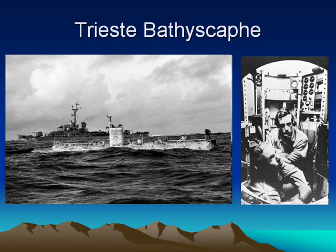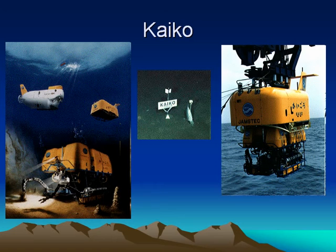The next vessel to reach the bottom of the trench was the Japanese remotely operated vehicle, Kaiko. The craft recorded a depth of 35,797 feet in February of 1995, and left a plate with its name on the bottom. To date, this is considered to be the most accurate sounding of the trench.